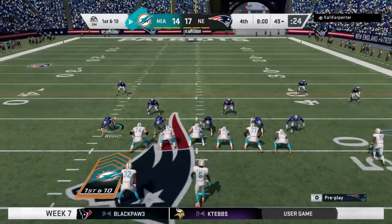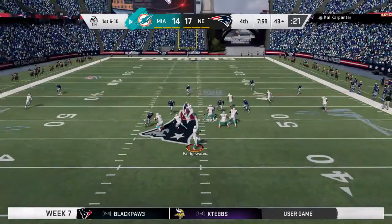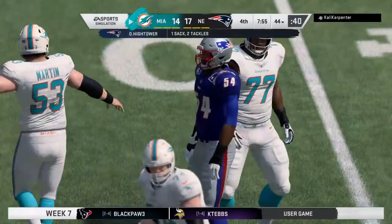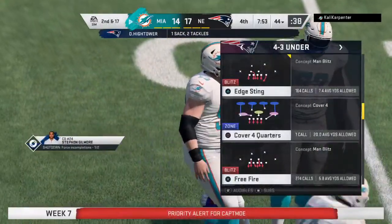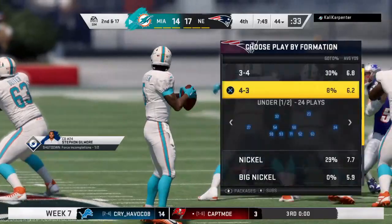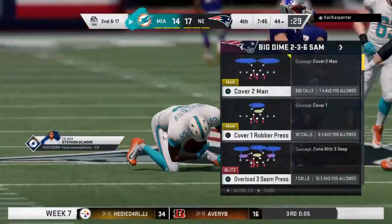Some good games going on in the early window. This might be the best of the bunch. A 1st down throw for Bridgewater. Under pressure here, and down he goes. Sacked back at about the 43-yard line. Dante Hightower in there to get him, and that is sack number 6 now for him on the year.